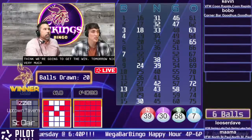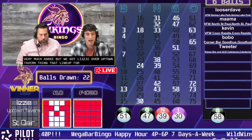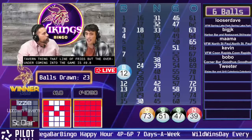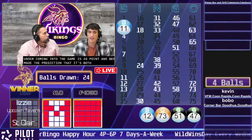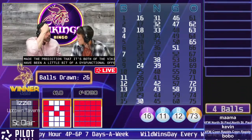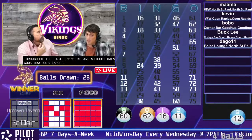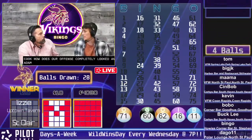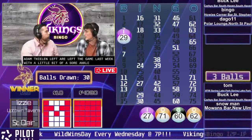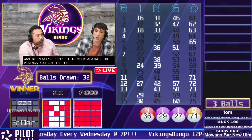Very much agree. But we got Lizzie over at Uptown Tavern taking that line prize. The over-under coming into the game is 49 points. And Ben made the prediction that the Vikings have been a little bit of a dysfunctional offense throughout the last few weeks. And without Dalvin Cook, how does our offense completely look? And Adam Thielen left the game last week with a sore ankle, and so is he going to be playing this week against the Steelers? You got to find out all that kind of information.